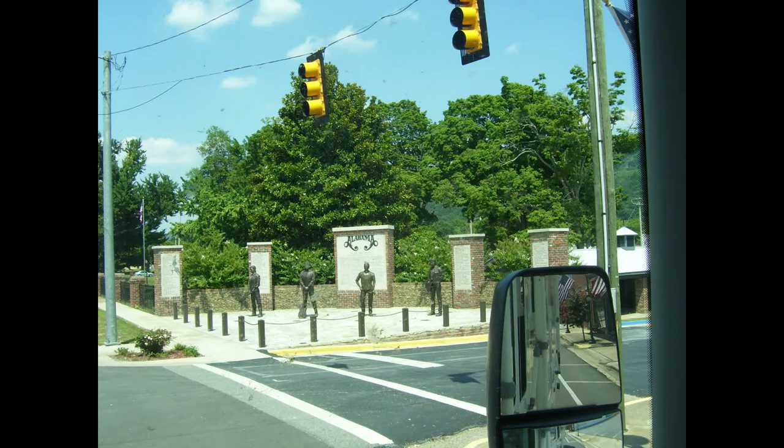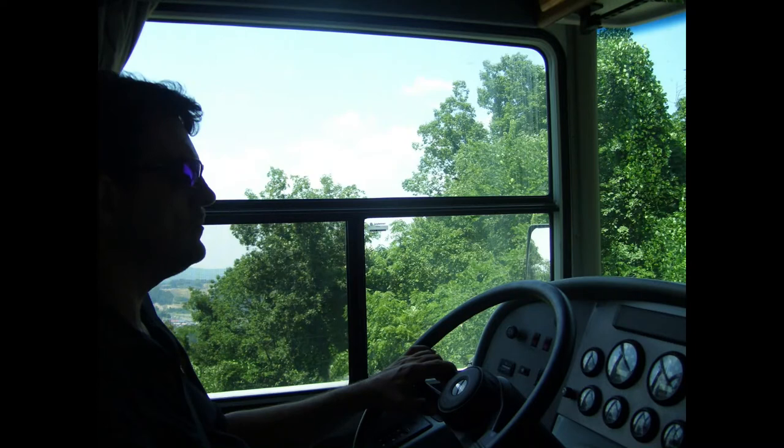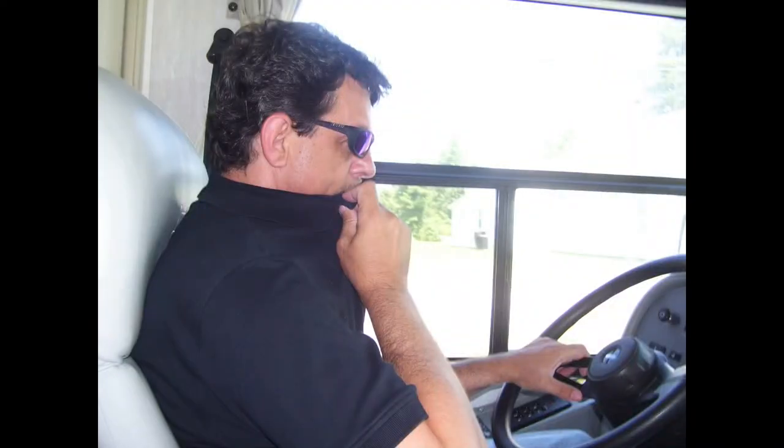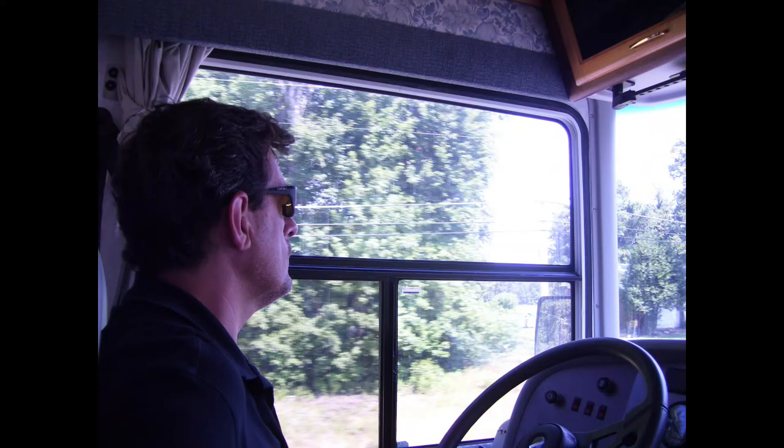And just a day, one day, if you start at like DeSoto State Park, Little River Canyon, beautiful, beautiful DeSoto Falls. If you want to get out and go to Alabama for your first trip and then go up to Tennessee for the next day, just do any of all of that and see things that are 2 or 3 hours from home. It just makes sense.